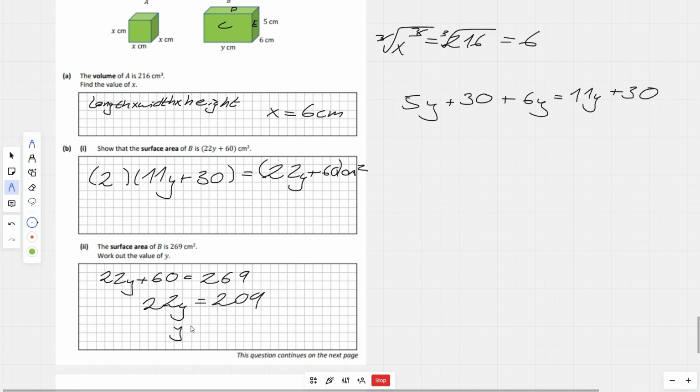Now we want to get y by itself. So we know that 22y is 209. In order to get what one y is, we have to divide both sides by 22, which will give us an answer of 9.5 centimeters. And it's centimeters because if we go back here, y was a measurement. So that's why we give it in centimeters.